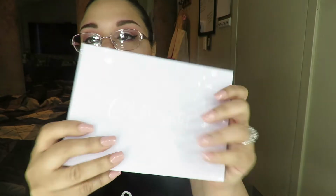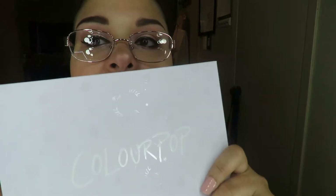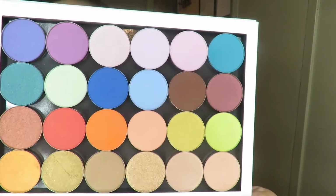But I fell in love. So this is how it looks. I want to see if it zooms in and shows you the little patterns on it. It's eyelashes, little smiley faces and stars, and it's a lilac purple. It's not white at all, but when you open it up, here they are. How freaking gorgeous all 24 shades are. I will swatch all of them for you.